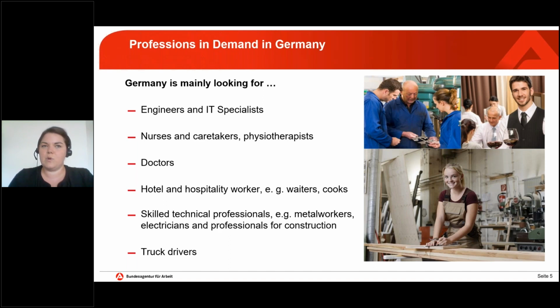Engineers, that is mostly artificial intelligence and automation technology, also electrical engineering. IT specialists, that is software development, programming. Well, for IT specialists, it's basically everything that has to do with IT. We are also looking, like many other countries all over the world, for healthcare professionals.